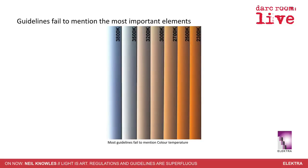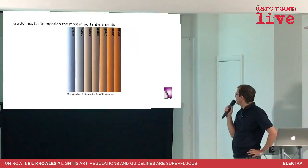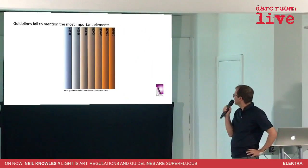They also almost always fail to mention what's actually important about lighting. One of the first things we do as a company when we get involved in lighting is work out what color temperature we're going to have. I've yet to see a guideline specify color temperature. We do a lot of hospitality work, so we tend to end up down the kind of 2,300.